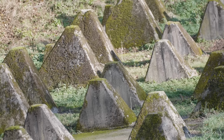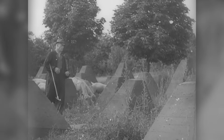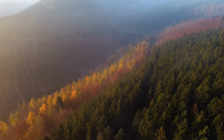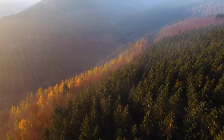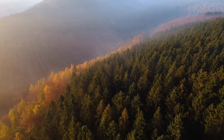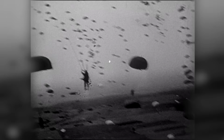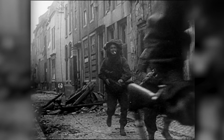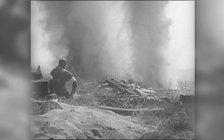For almost 6 years, the Siegfried line lay intact and almost untested, impeding no one other than the local farmers. But having successfully broken out of Normandy by the end of August 1944, Allied forces were keen to press home their advantage. Whilst the British and Commonwealth troops pressed north into the Low Countries, the Americans were given the task of driving straight to Germany.